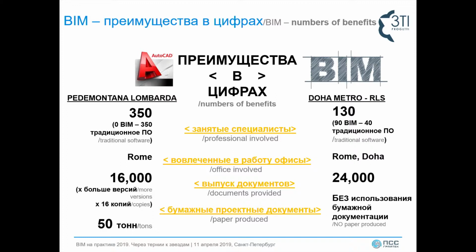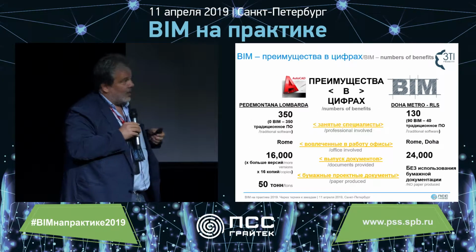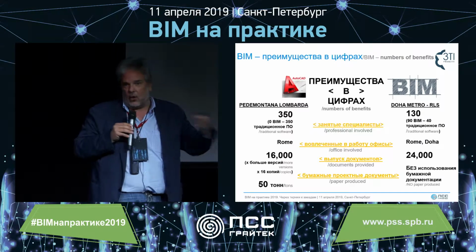And another thing, the project in Italy was managed fully in Rome, while the other project was managed by two different offices, in Rome and in Doha, working on the same database, on the same model, using shared servers and shared models. So it was a great challenge also to merge the team that was about half in Doha and half in Rome.